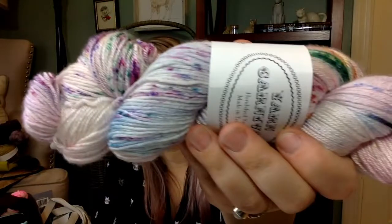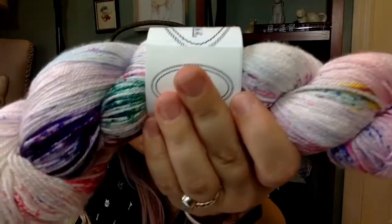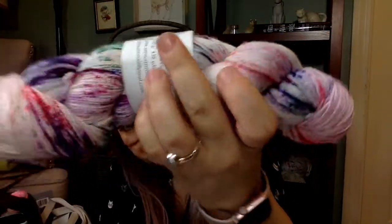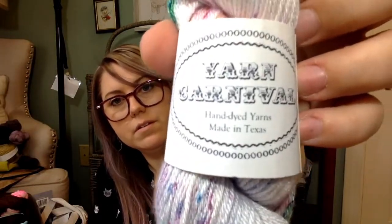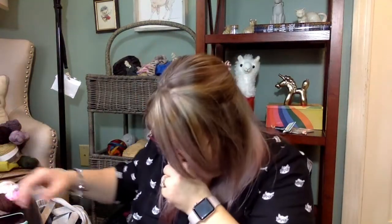Maybe I can find some sort of one skein shawl that I like. I just don't typically like one skein shawls. But anyway, beautiful, beautiful, beautiful yarn. Gorgeous base. And that's her label. But wait, there's more.